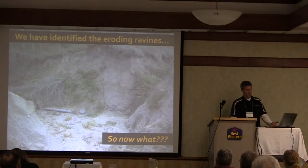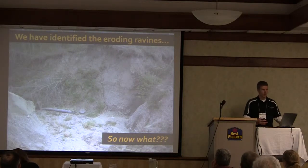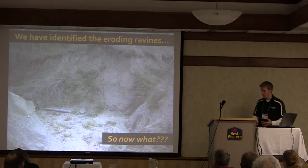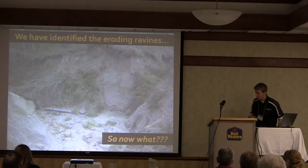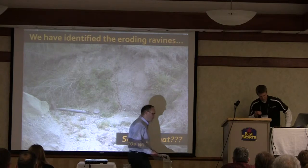So with that, we've identified the eroding ravines. We maybe have some funding, we maybe not, depending upon how good the grant stuff goes. So now what? Now we're really to the troubling question of ravines and how do we fix them, and that's where I'll turn it over to my counterpart, who will come in with the technical expertise. I'll also come back up for questions too at the end here.